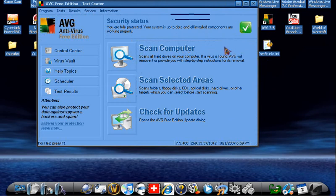I wouldn't say it's better than the name brands like Norton or Symantec, but it's a pretty great software for free. It's a great free software. It's the free version, but I like this one because you can schedule it, just like brand names, and it has automatic updates, even though it's free.